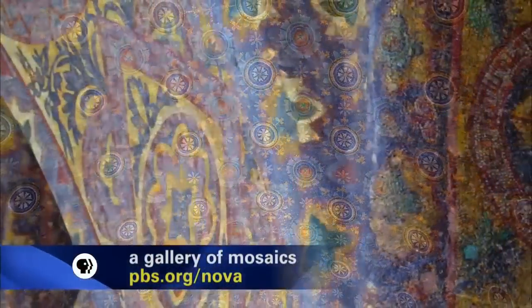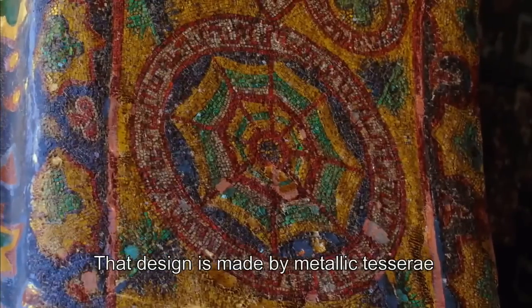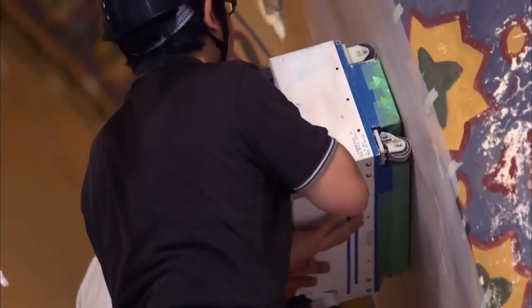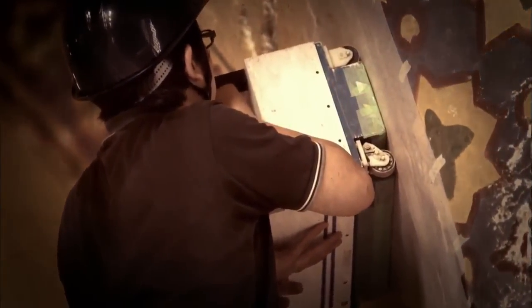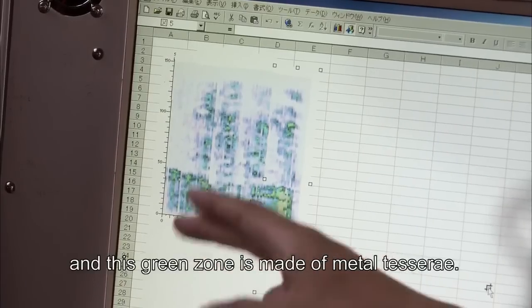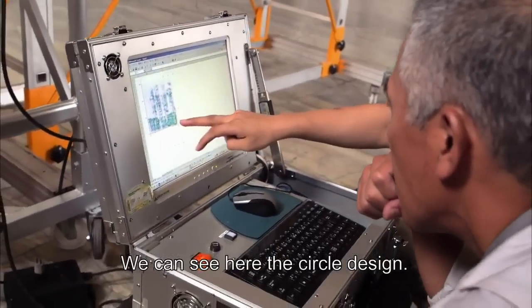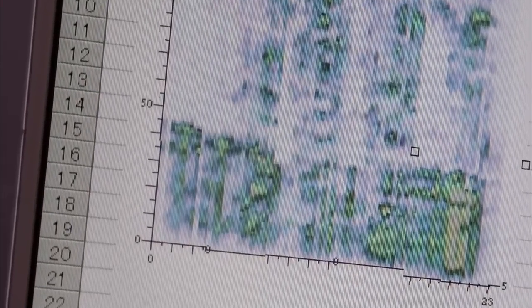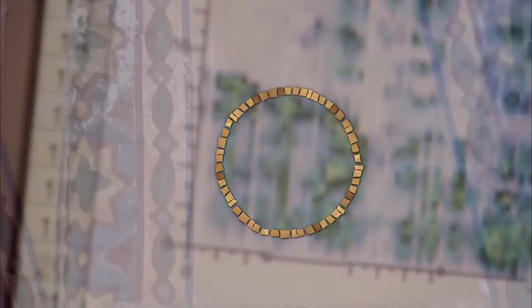And because gold is metal, it may be the key to rediscovering the lost mosaics in Hagia Sophia. That design is made by metal tesserae, so we believe, we hope to find mosaics by our instruments. Takanizawa's scanner sends electromagnetic signals below the surface of the plaster. If the waves strike a buried metal tessera, they are reflected back, creating an image of the inside of the wall. We did the scanning line 5 times, and this green zone is made of metal tesserae. We can see here the circle design. This is truly made by human hand. The scanner is working. It has detected a mosaic circle beneath the plaster.